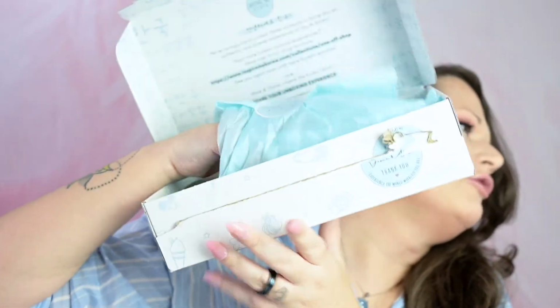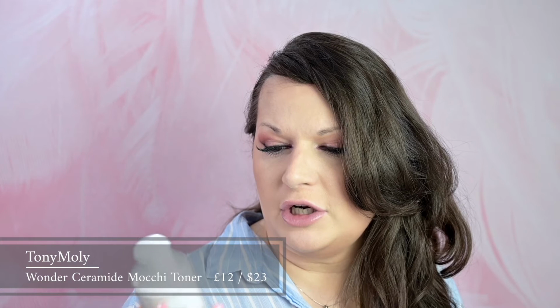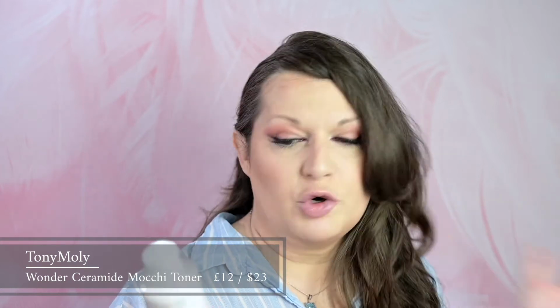Okay, let's go for another. Oh, this is heavy. I saw on their website that they are doing Tolimoly month, and honestly I thought it was a previous month, but hey, I'm not gonna complain. Now we have another product from Tolimoly, and this is a Ceramide Mochi Toner that is moisturizing and it improves elasticity in your skin. I think we're gonna be friends.